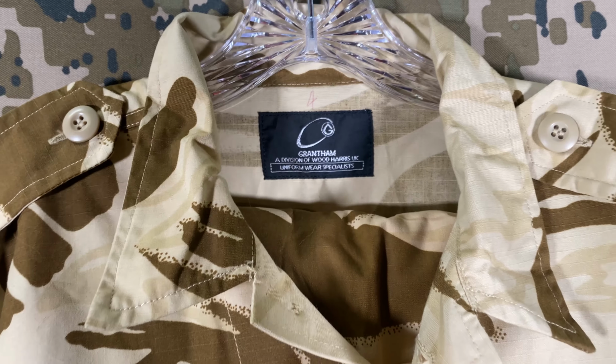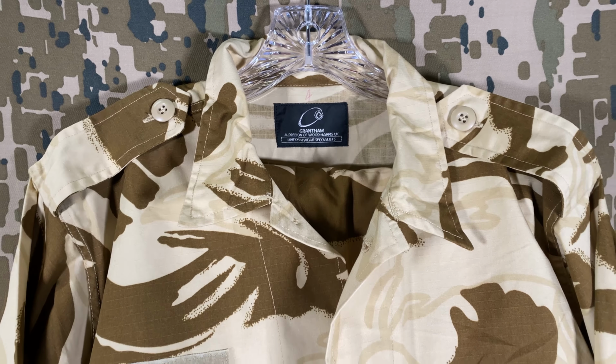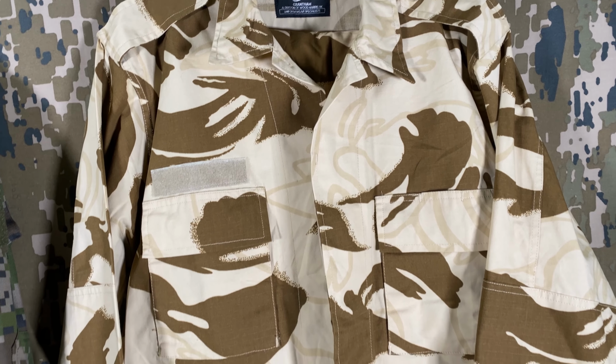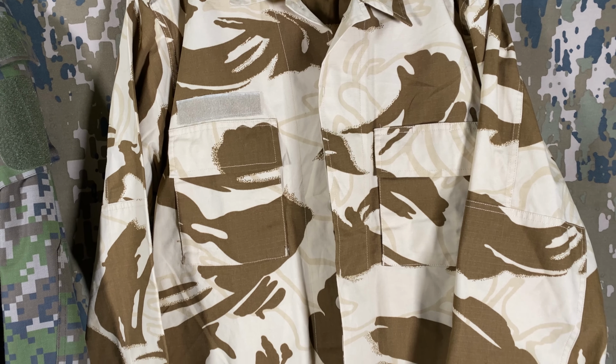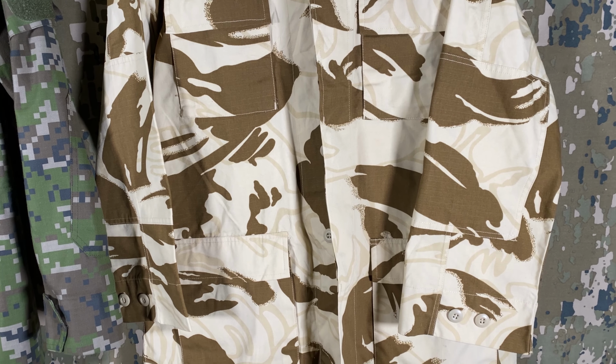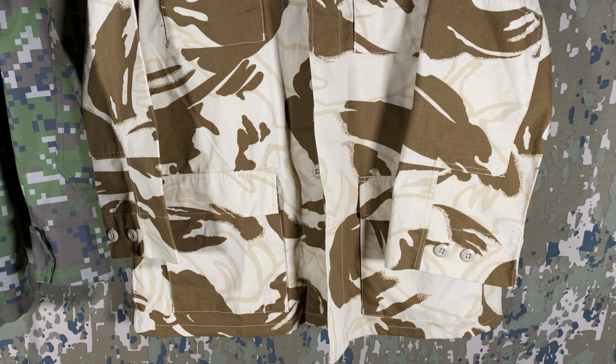On the right is the Bahraini 3-color Desert DPM design. A quick glance would make one think it's actually a 2-color, but if you look for a bit longer and a little closer, you'll see the faint outlines of shapes in a slightly darker tan than the background color. For a time, this design was standard issue to all of the BDF.